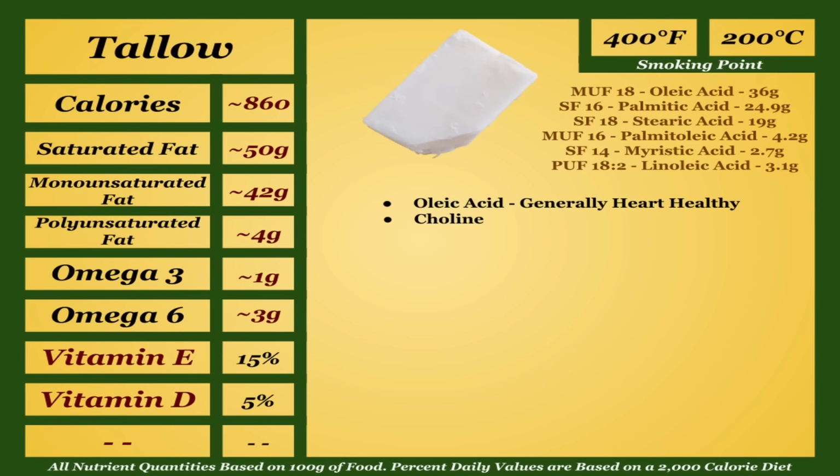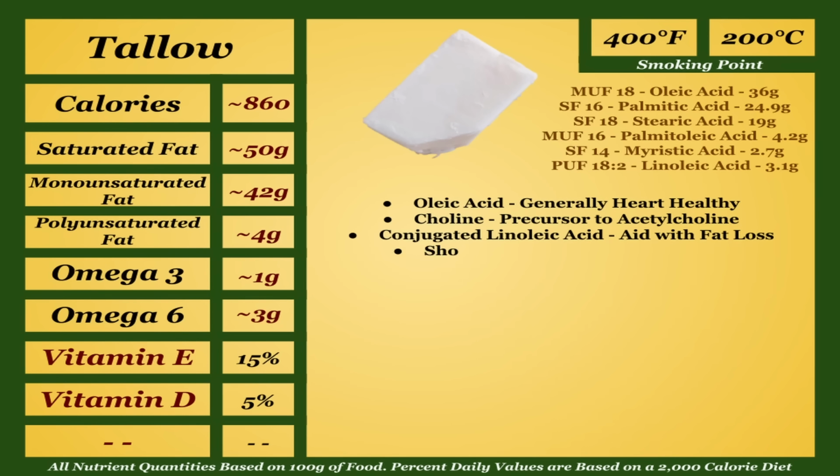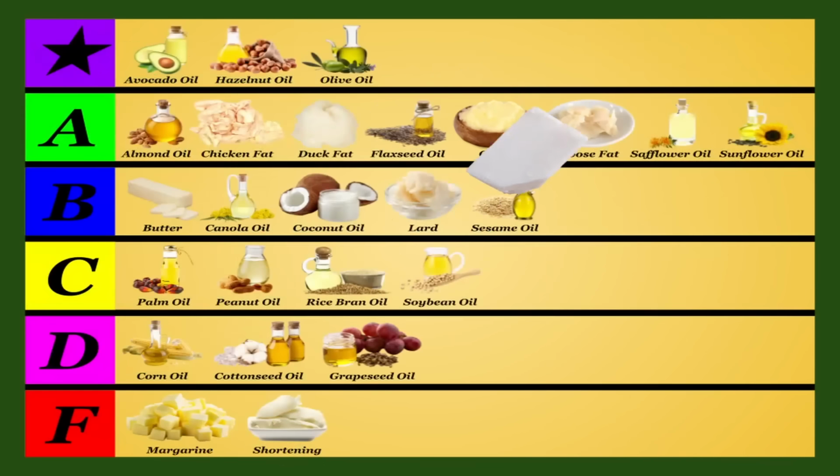Tallow is a good source of choline, just not as much as the poultry fats. But tallow does excel in being rich in conjugated linoleic acid, a natural ruminant trans fat shown to aid with weight loss. Tallow is also shown to be good for skin health. Overall, tallow is a solid fat choice that I think often goes under the radar. I'm going to put it in the B tier.